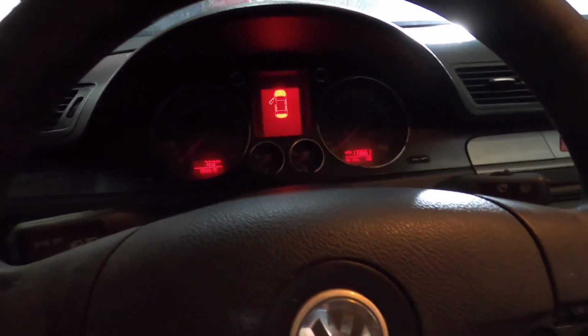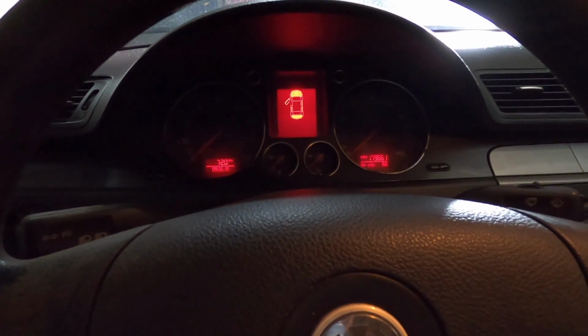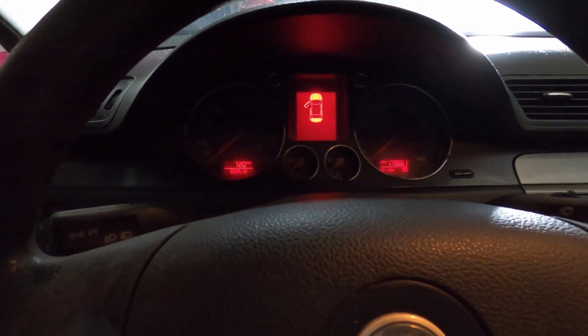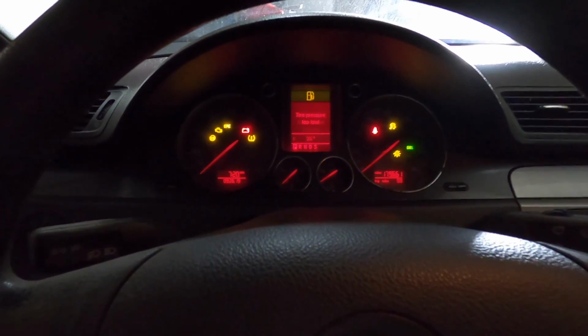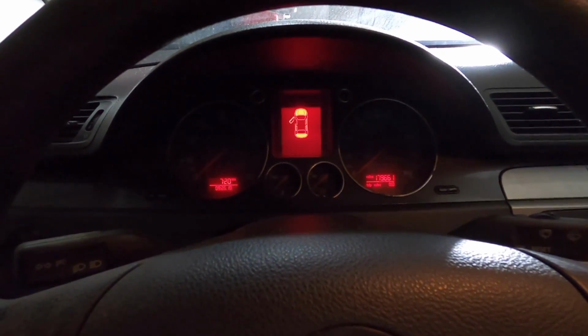So maybe the car is flooded, the engine's flooded from trying to crank it so much. I don't know. Best thing I can do is just let it sit overnight, try again tomorrow, but nah, see, now it's not going to do it. You're going to turn me into a liar.